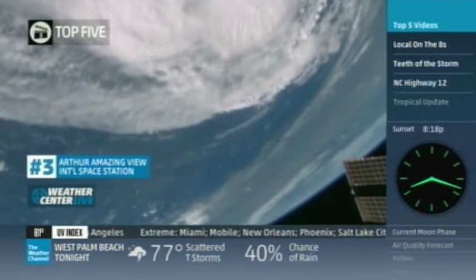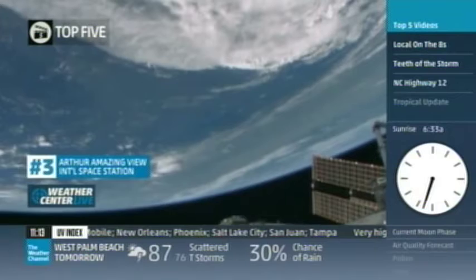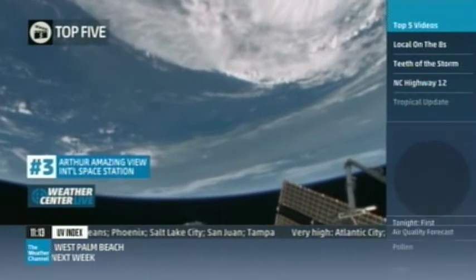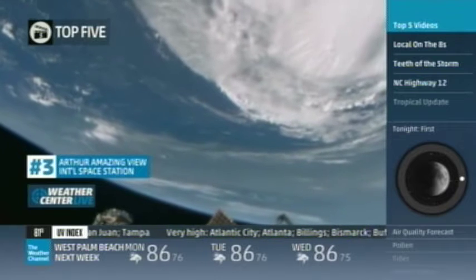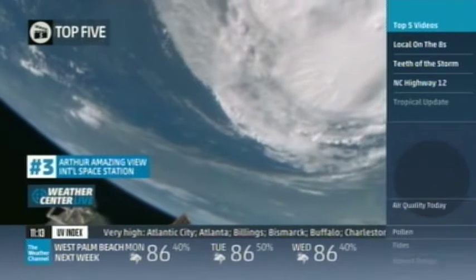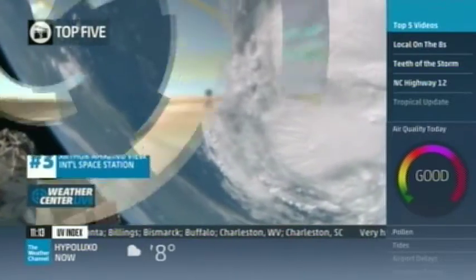It's incredible. Number 3, an amazing view of Arthur from space on Wednesday. These amazing images are courtesy of the International Space Station. And my favorite part is that Reid Wiseman, the astronaut, has been just tweeting out pictures. He's just like, oh, this is my view out my window. No biggie. Super cool. It's just of a hurricane. Let's get to the perspective, right, that you can only get from that angle.